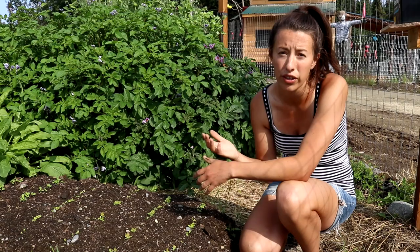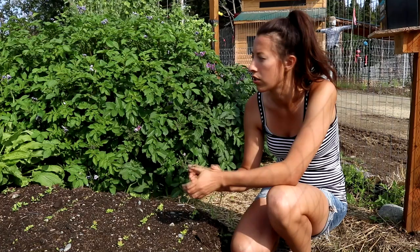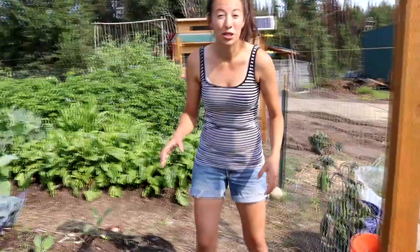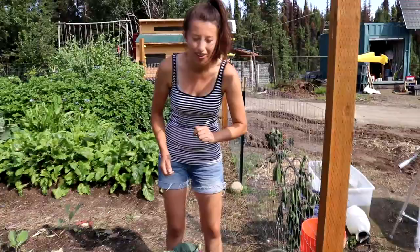We are used to living where the growing season is a little bit longer, so I can usually get in two crops of cauliflower, cabbage, things like that. Here we didn't quite have that opportunity, so we are trying to make the most of the space we have and the time we have to grow. I'm gonna try to grab most of these, bring them over to the chicken coop, and then we'll come back to the high tunnel.